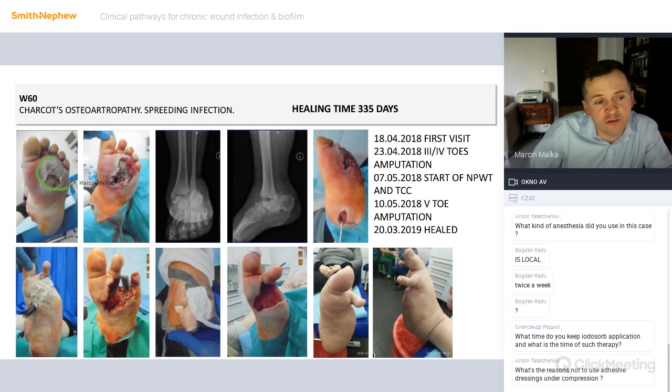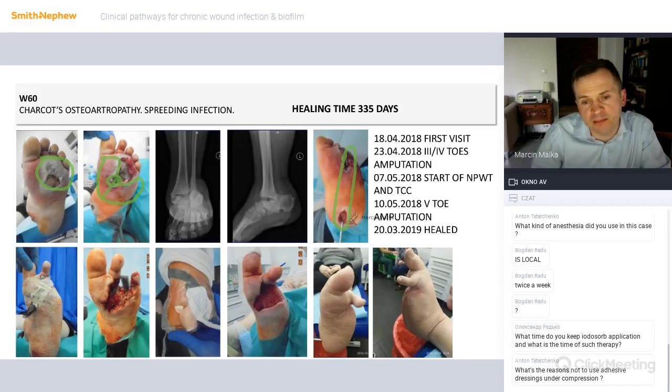Next patient, a 60-year-old woman with Charcot osteoarthropathy, and of course you can observe the signs of infection: maceration of the skin, caves, cannulas, very hot peri-wound skin, odor, a lot of pus inside these cannulas, because there was some space under the plantar part of this foot, and of course a devastated ankle joint. We were not sure that it would be possible to save this limb before amputation, but step by step we tried, and we succeeded.